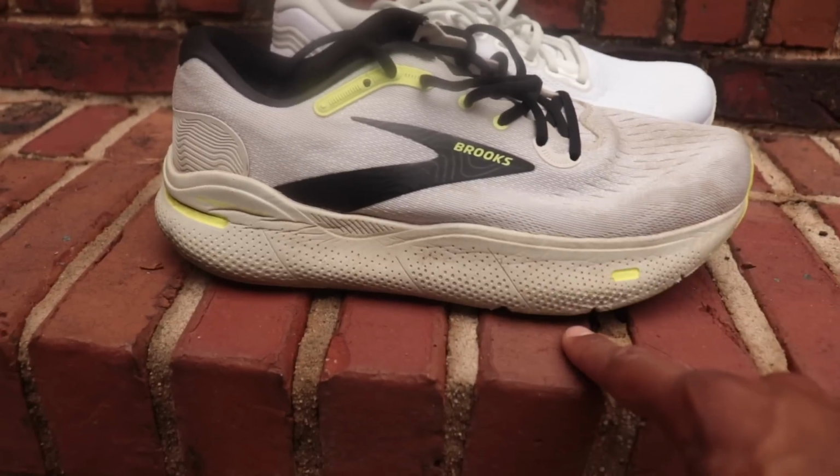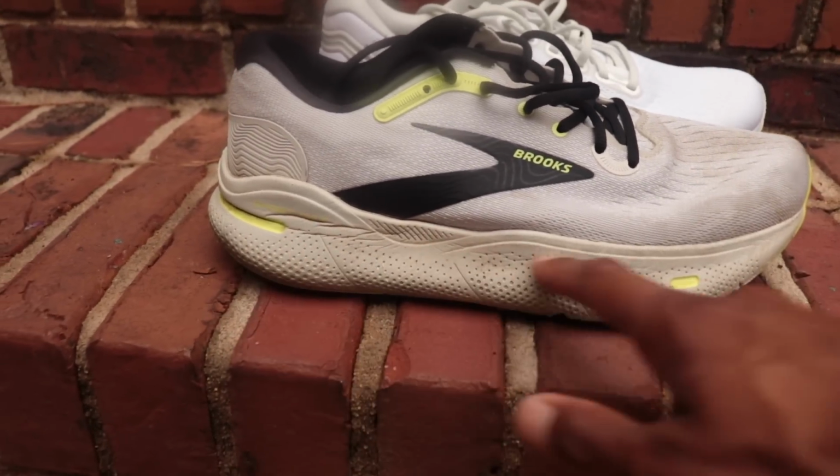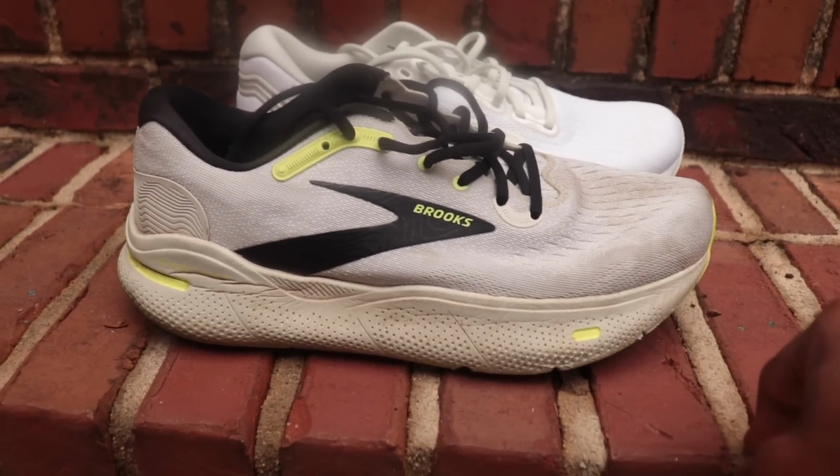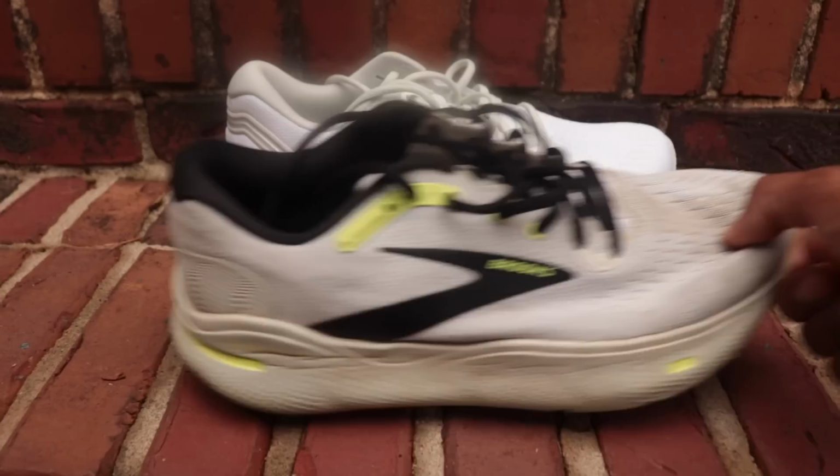So even though they're going with the same foam in the Ghost Max 2, it's going to have a little bit of a flatter profile, more of a rocker up in the front, and should be better for more foot strikes. That was my one issue with the Glycerin.